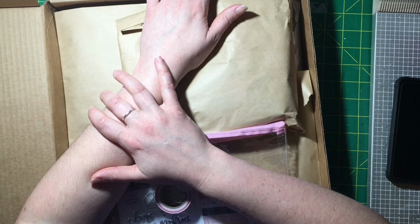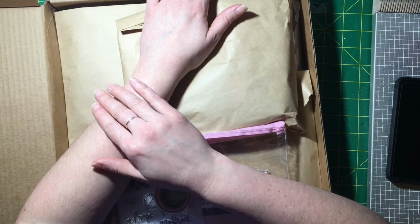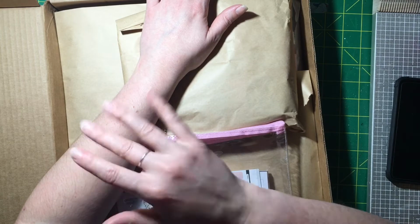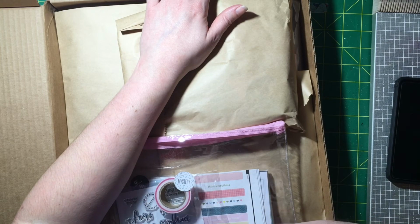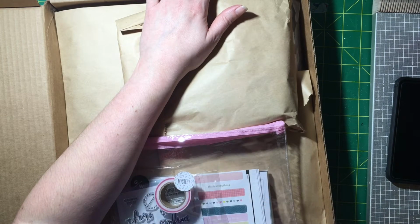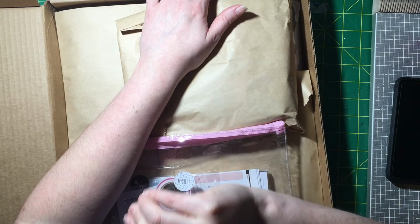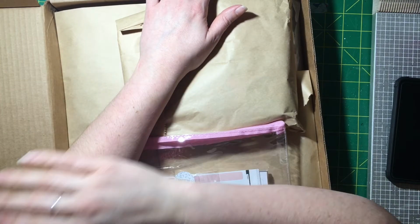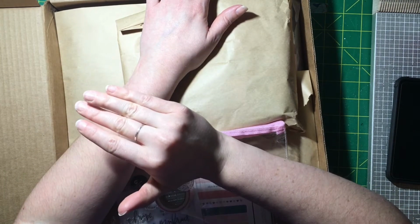I love the more unique things that Citrus Twist, LA Studio, and Studio Calico have for embellishments, for kits, for collections. I am really dabbling more into that, and I really like it. I love that they have kits and releases every month. So I went grab bag crazy this Black Friday.